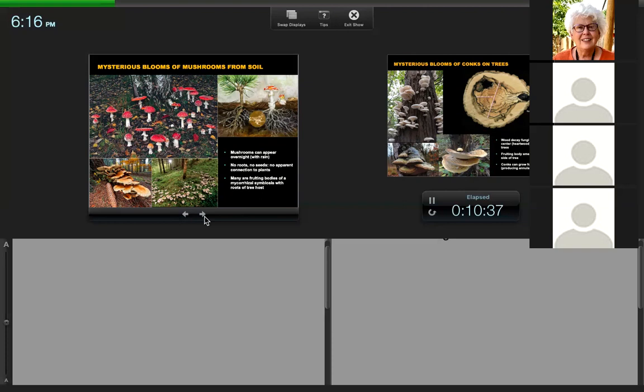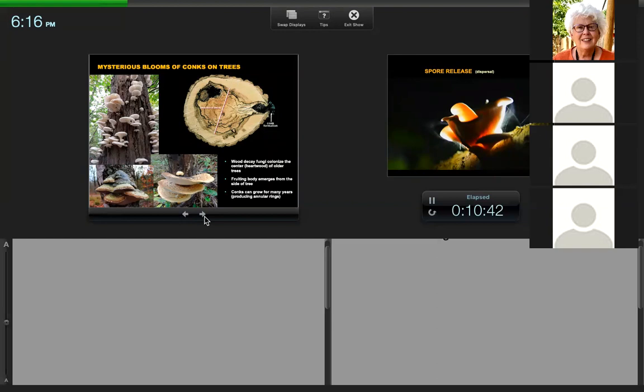Next slide. Here is another mysterious bloom where you have all these, called conchs because they're growing out the side of it. It's basically a mushroom growing out the side of a tree. And you can see all this and you think, where is that coming from?